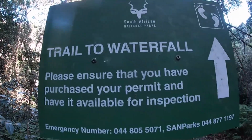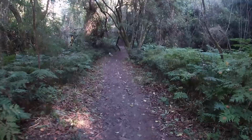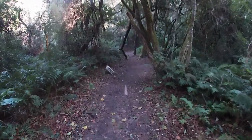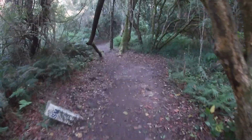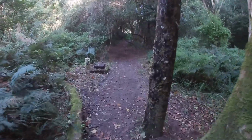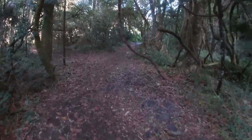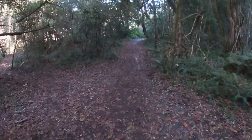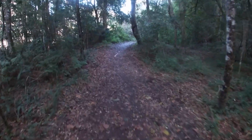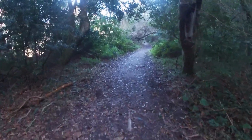Please ensure that you have purchased your permit and have available for inspection. Nice to know that they inspect to make sure that people actually have their permit here. I would have a bit of a guilty conscience if I was walking along here and I didn't have a permit, and I was just taking a chance coming off the river onto the actual trail, because any of them could just stop and say, can we see your permit please? But I think they have the ability by now to figure out, just by looking at people, who looks comfortable, obviously has a permit. People who don't will look at any Sandbox person with a bit of inferiority maybe.